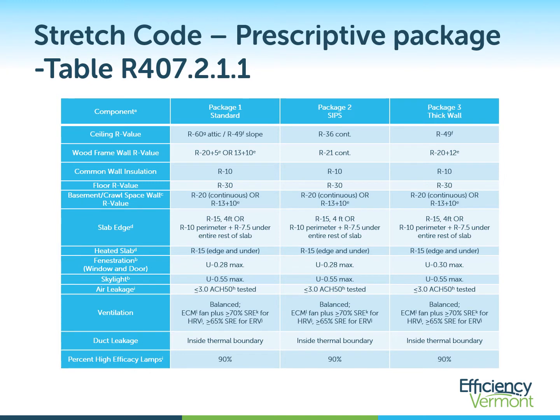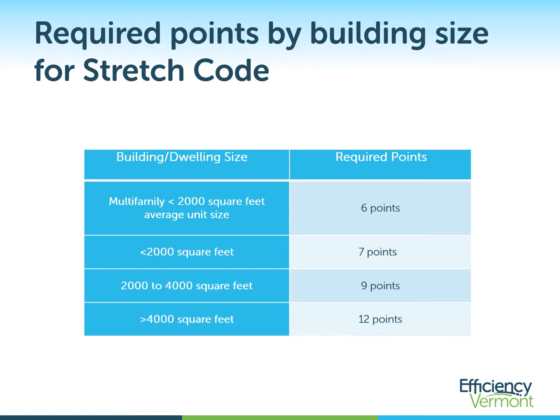So Section R407 of Chapter 4 covers the full requirements of the stretch code, but similarly to the base code, there is a prescriptive package table. Note there are only 3 packages available to meet stretch code, and some of the individual component requirements are greater than the requirements of the base code. The points requirement for stretch code is similar to base code, though more points are required per square footage than the base code.